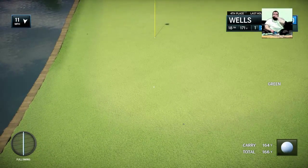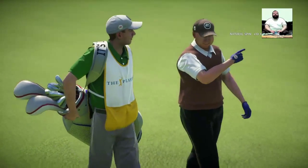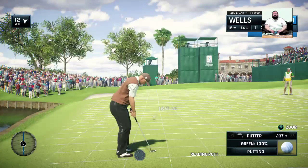That's a good shot right there, about 15 feet away, and a good look at birdie. Been pretty good all day from this distance, just trying to take care of business.